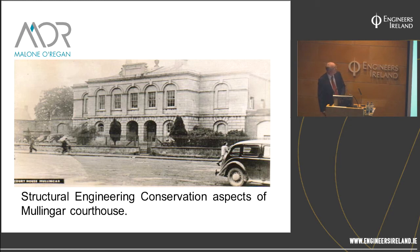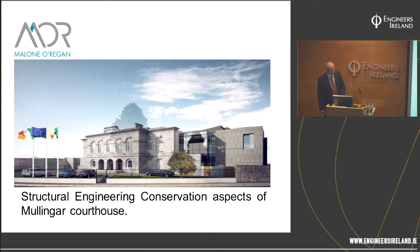This is Mullingar Courthouse. Judging by the car, that was probably shot in the late 40s, early 50s. When it was built, there were two large courtrooms left and right of the entrance portico, and then administration behind those. It's been hacked around over the years. This is what we're producing. The original building is left pretty well intact, but we have a very large extension on the southern elevation, which you can see on that slide. It actually wraps right around the building and around the north end as well.